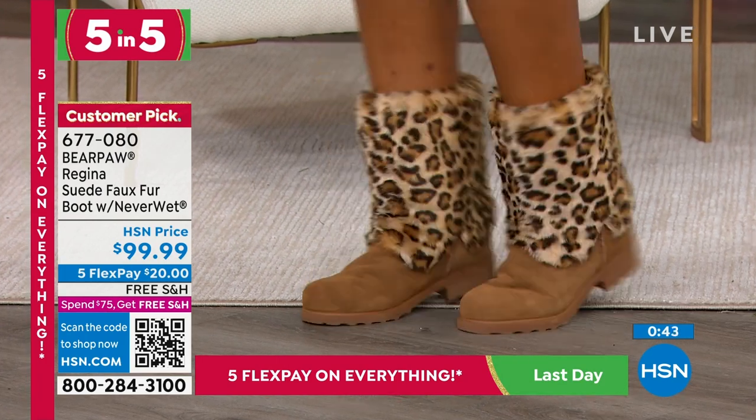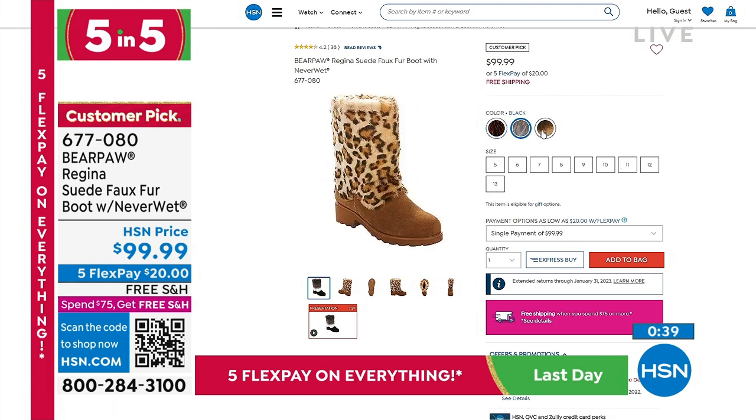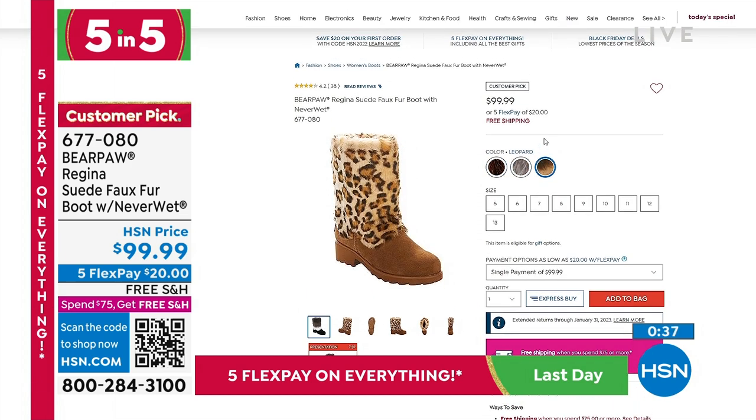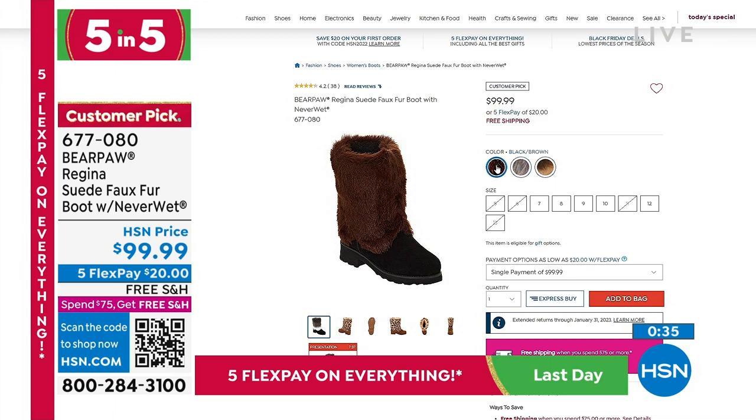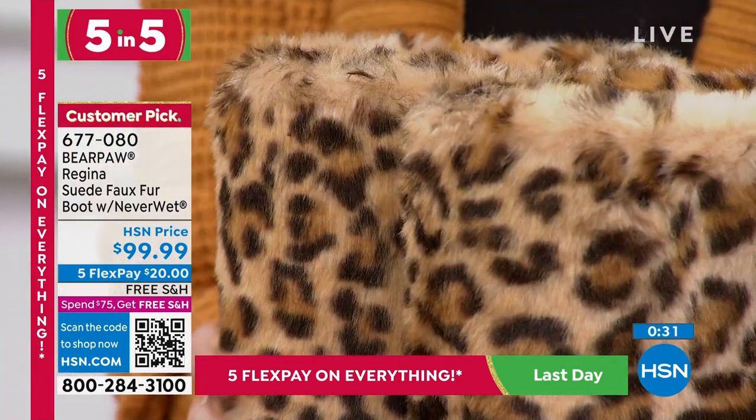And again, it comes in that black ombre, which, ooh, I just love it. And the black brown. Oh, cool. Yeah, and that pretty 5 to 13 in size. Oh, my. Whatever's left. I don't know. But yeah, these are a favorite. I have to slide into these after the show. Look at that. I mean, the structure of the heel.